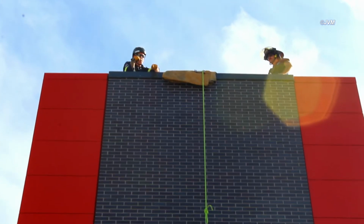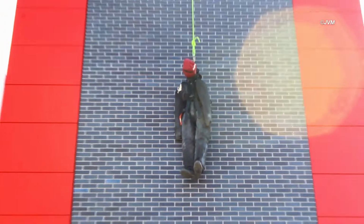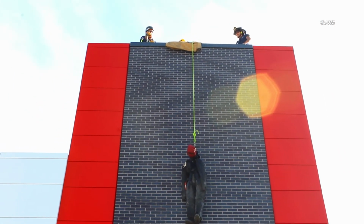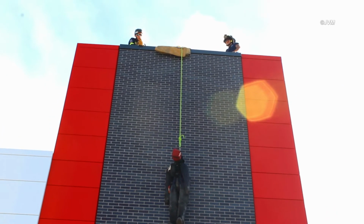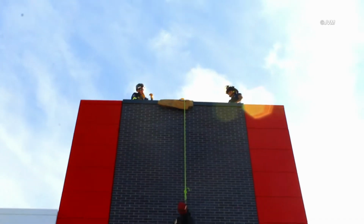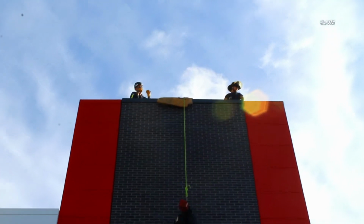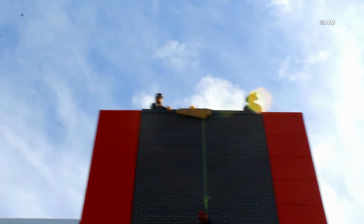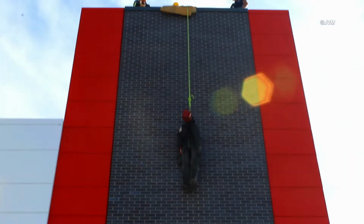And what we're simulating is, if you can see our dummy hanging down, that's a simulation of a construction worker, or possibly a window washer, or somebody who has maybe climbed a crane illegally and he needs to be rescued. He's in some sort of trouble, and for whatever reason, repellent buoys can't work. So as a rescue team, we're going to come off the roof and we're going to grab that victim, and we're going to put him onto our system and lower him down.